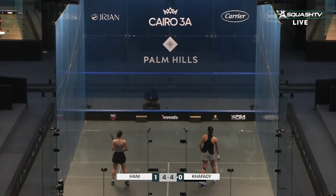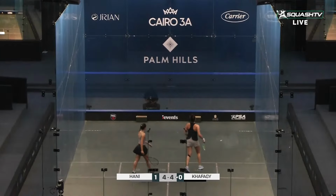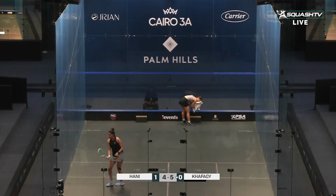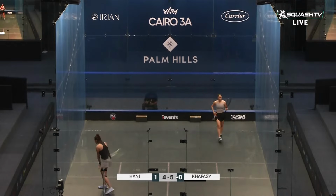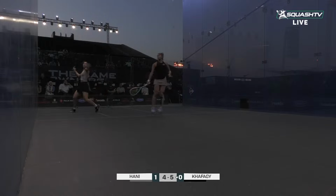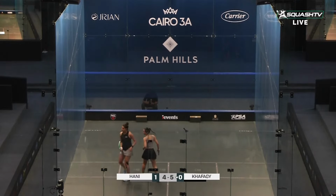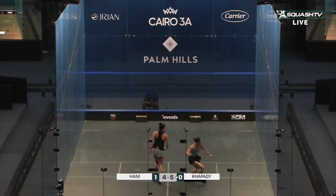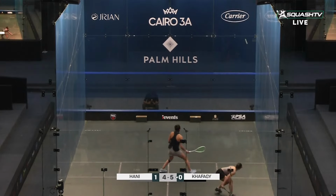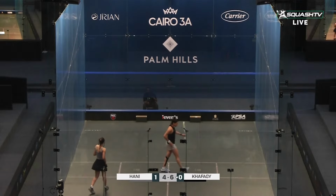Hand out. 4-all. Five, 4. That was much more the type of rally that Khafagy would like. Right to side, see. 6-4. That pattern of play where she's lengthening the court, hitting her marks at the back.